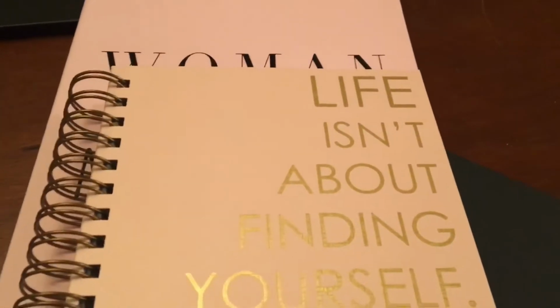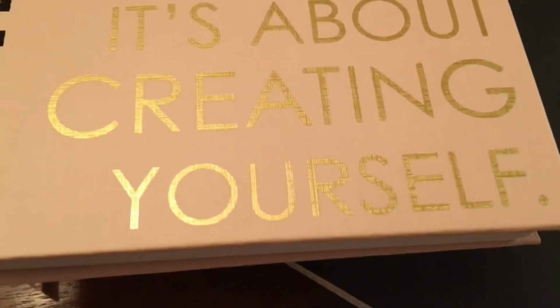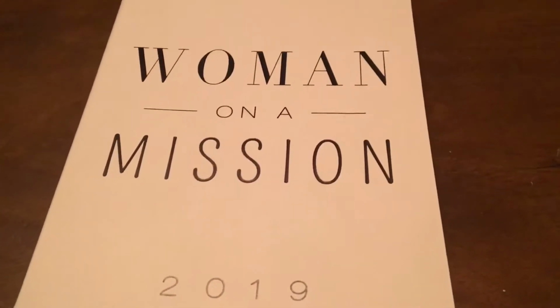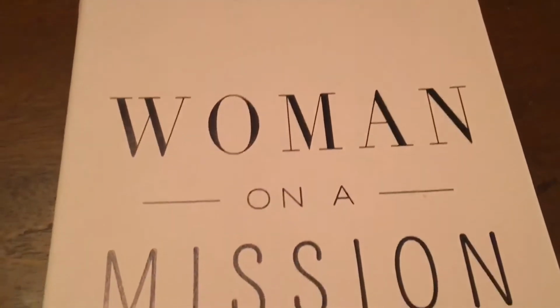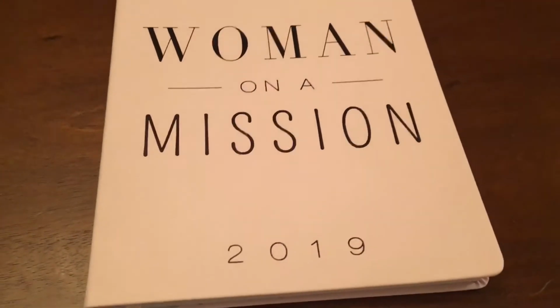So moving on, this is my new diary. It says life isn't about finding yourself, it's about creating yourself. So true. This is what we're all here for, the whole video. This is my new planner and I love it. It's pink, it's empowering, it says woman on a mission, and I think it is so amazing. I'm so thankful I found this at TJ Maxx. It was like $7 and I'll be using it so much over the next year.